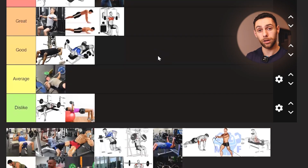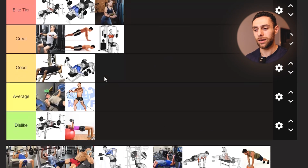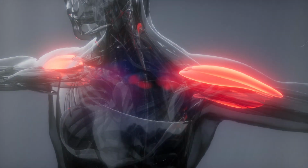However, next up we've got the low to high cable flies, or I suppose you could call them an incline cable fly. And interestingly enough, this exercise I don't like. I don't dislike it enough to put it in the dislike tier. I'm gonna put it in the average tier. I've had this in my program. I've done it myself. My coach has put it in my program. I've actually programmed it for some of my clients as well. But every time I do it, I always feel it more in my delts than I do my chest. And when you've got that constant tension on those cables and you're lifting up against gravity, I'm always feeling it more biasing a bit of the front delts here. And I don't feel it enough in the chest to even put it in the good category, never mind the great category. So for that reason, that's one of my lesser preferred variations of a chest fly.